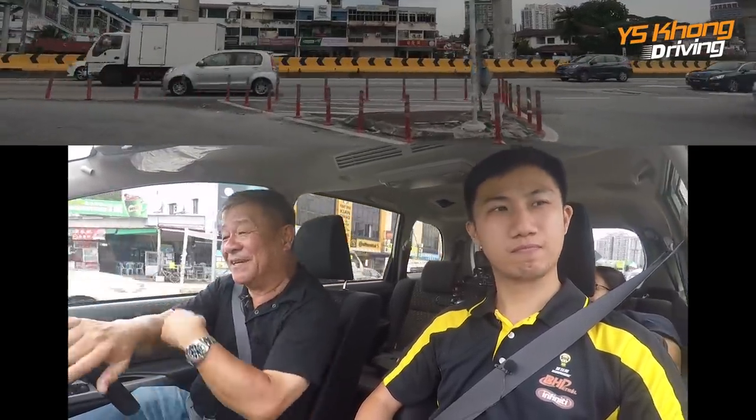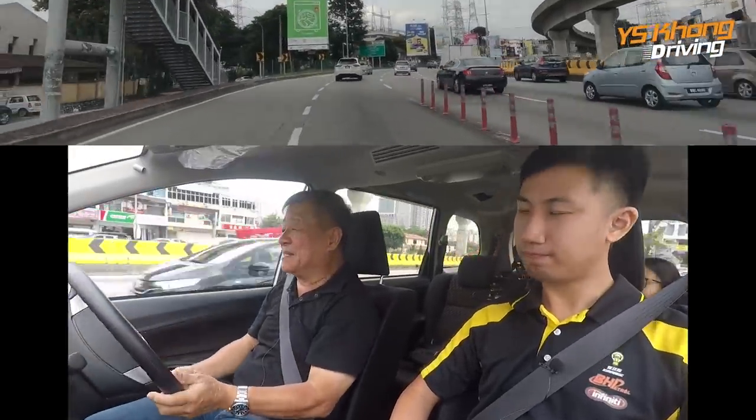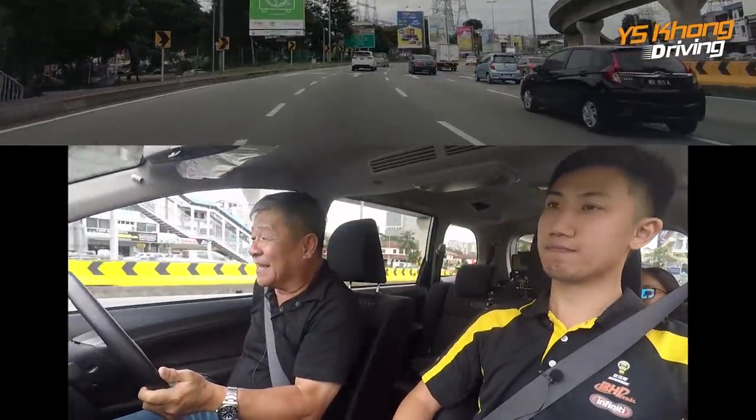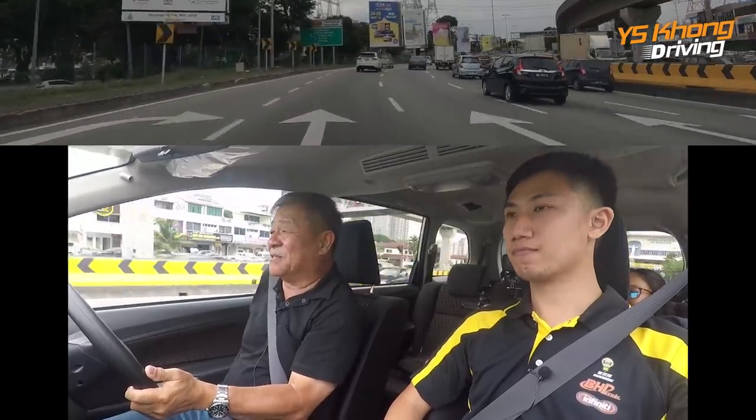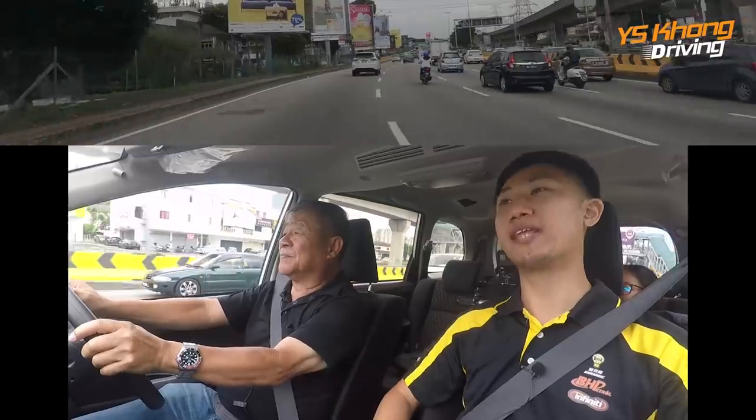There's a lot of traffic here. So what we're going to do is look at the Avanza in terms of driving in the city, because this is a car I use a lot. I have the old one. I also used it a few times.